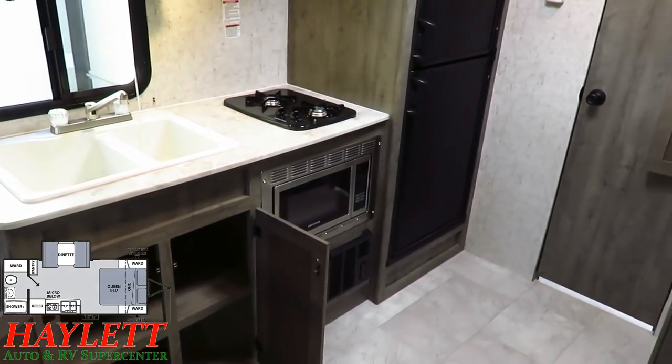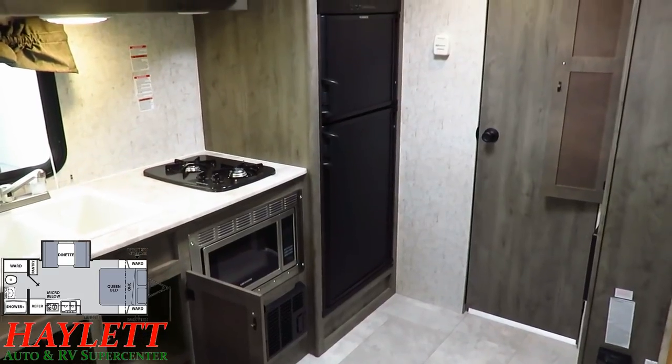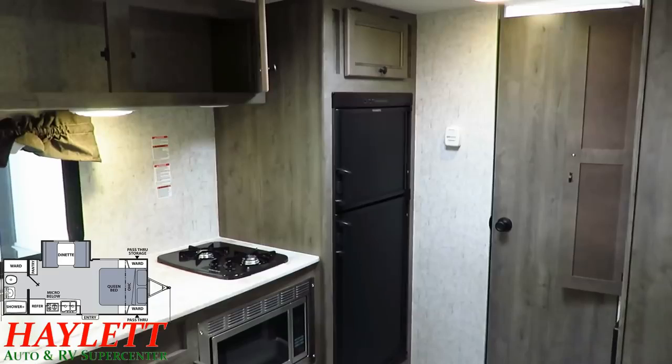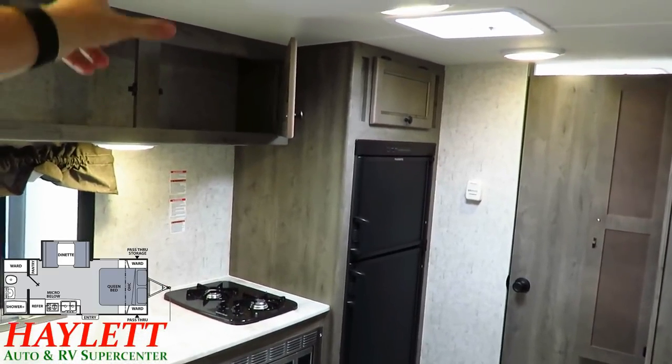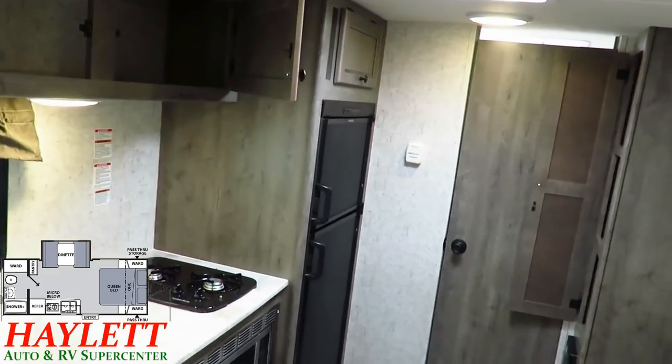Now, this is a really important thing to note: the full 6 cubic foot 2-door fridge freezer. Not always found in single axle campers. It's becoming a little more common, but it's still not across the board, and you do still have a full cabinet above. Again, they just didn't waste an ounce of space in here.